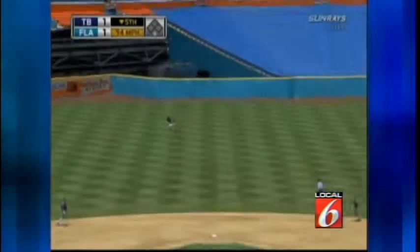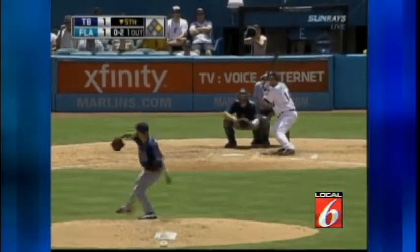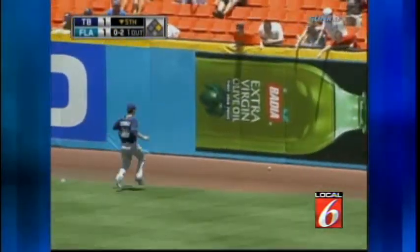Chris Coghlan, the lazy fly ball to center in the 5th. B.J. Upton, what are you doing? Blows the easy catch, and when that happens, this happens. There goes. Base hit into right center. Gaby Sanchez is going all the way to the wall.